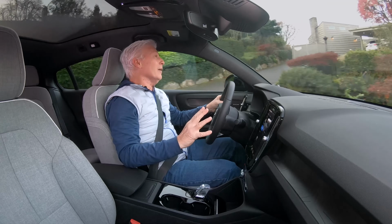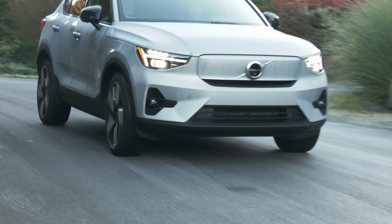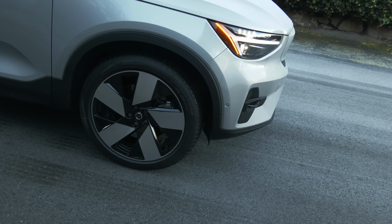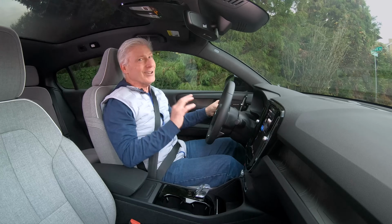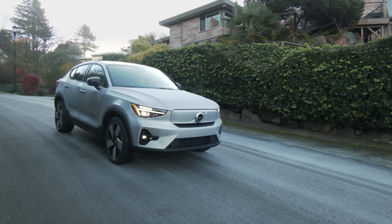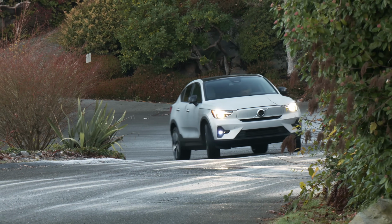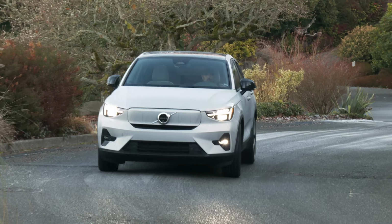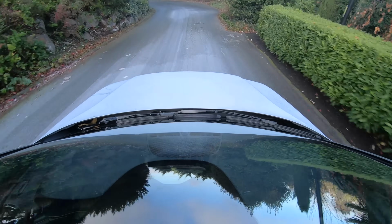Now, all-wheel drive is, of course, great for grip, but remember, it is not all-wheel stop. Stopping distances will be longer on pavement like this. And tires make a huge difference. Best not to test out Volvo's legendary safety reputation, which goes far beyond crumple zones. There's standard automatic emergency braking with pedestrian and large animal detection, plus blind spot warning. That's stuff that Volvo actually pioneered.